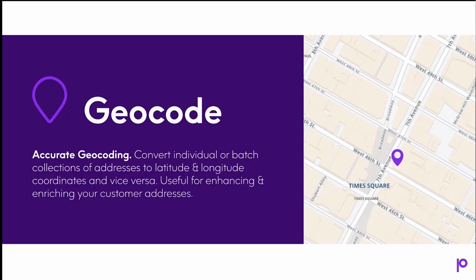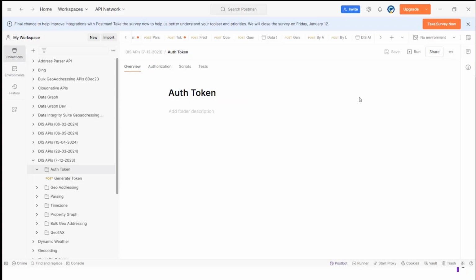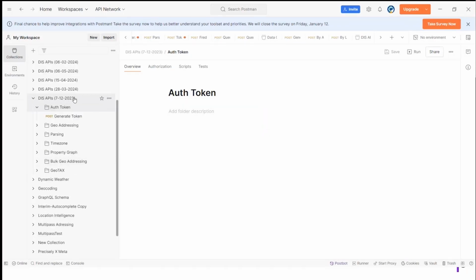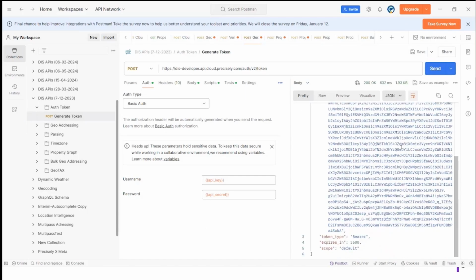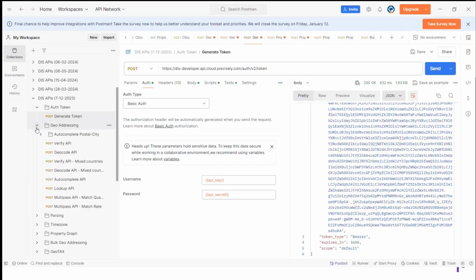Now, if we have a look at how this API works, we have an entire Data Integrity Suite APIs collection, and this is the Postman collection that we have to offer. To access this API, you first need to generate an authentication token. And to generate this token, you need to log into our portal and get your credentials, which is the API key and API secret. And once you hit the send button, it'll generate an access token for you. And this access token is set to expire in 60 minutes, so you'll have to regenerate the token every 60 minutes. It's for security purposes. And once you have your access token ready, you can access any of our DIS APIs with this token.